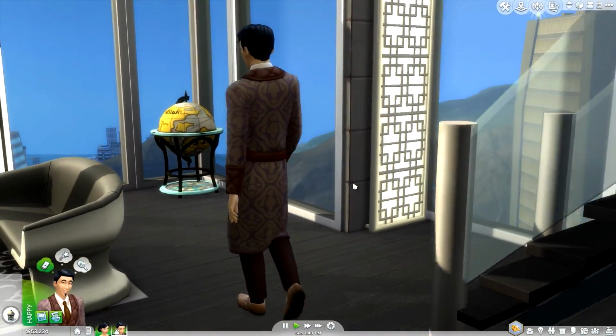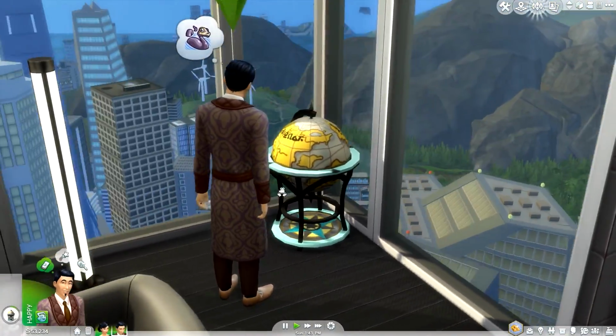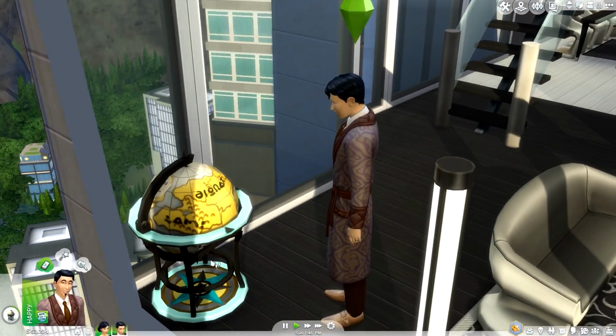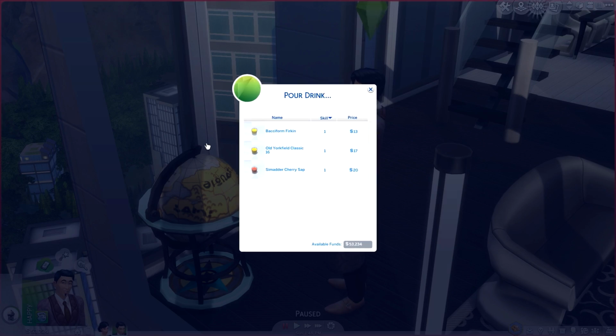He's so fancy. I can't wait to see what he does with this. He's just looking at it and thinking of, I forgot what her name is, Nellie. He has no shoes on? Oh, he has shoes. Okay. So he can contemplate the big picture. He can pour drinks. He can pour the Baki Form Firkin, the old Yorkfield Classic.